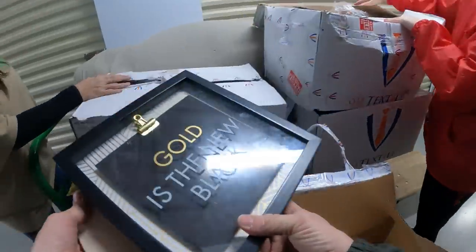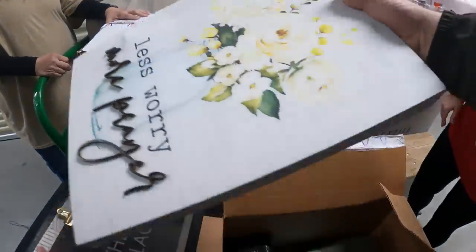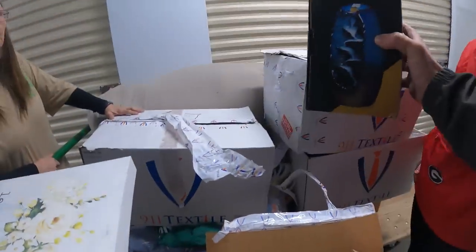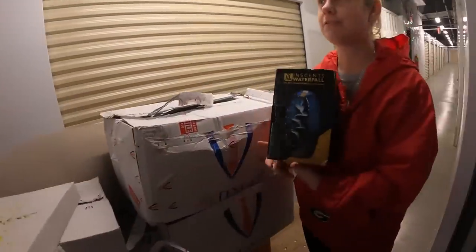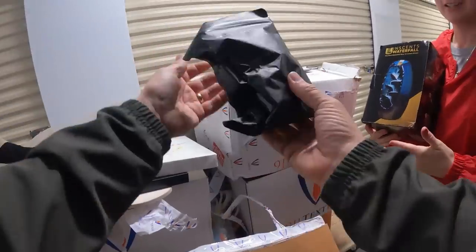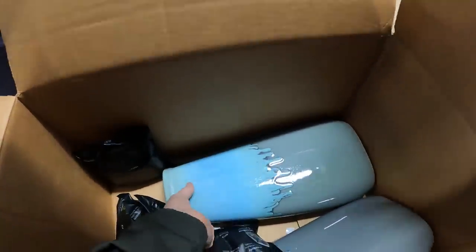Gold is the new black. Less worry, more prayer. We got a waterfall. It says incense. Oh, it's a waterfall incense. I've seen this on TV. It releases like incense? This weird smell effect. Look, that's what these are. You put the cones in them? Yeah, there's one, two, three, four cones.